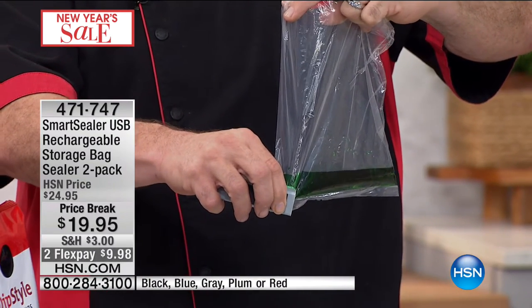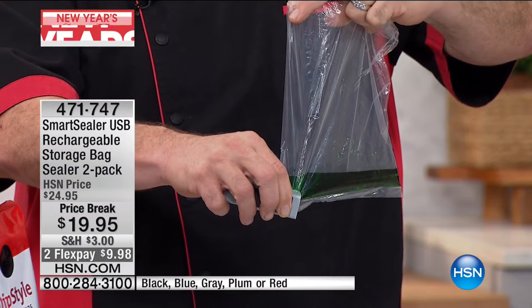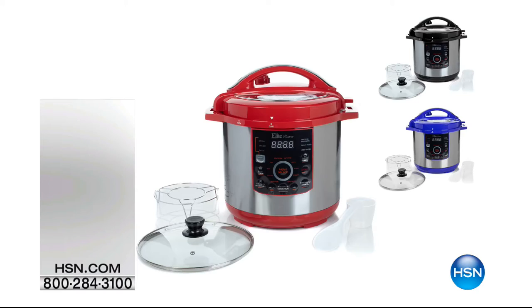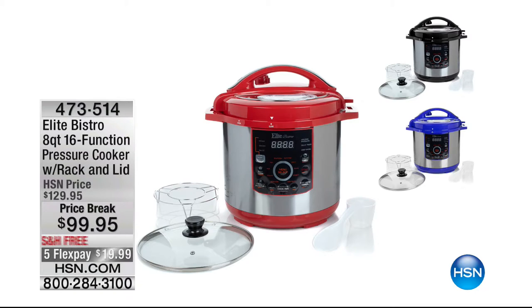And the best thing is, when you have one of those other sealers, in addition to the space and the electricity and the time and the effort, you also have to buy their bags. I got news for you. You bought a bag. The food came in it. There you go, Mark. Thank you very much.